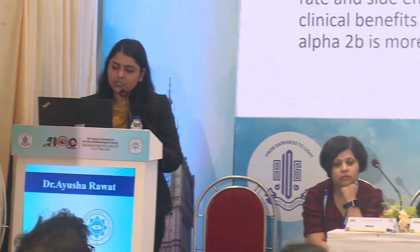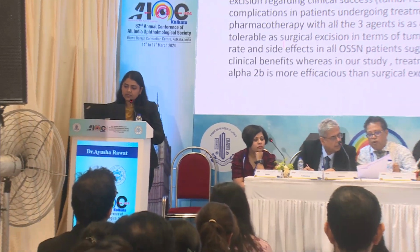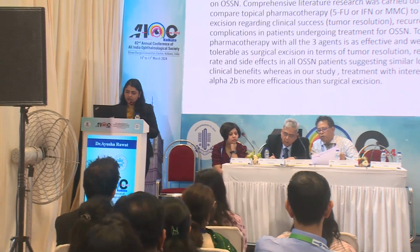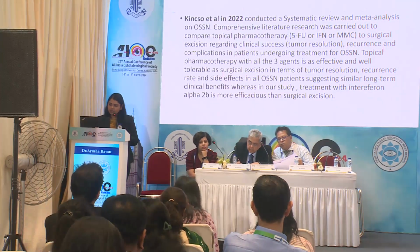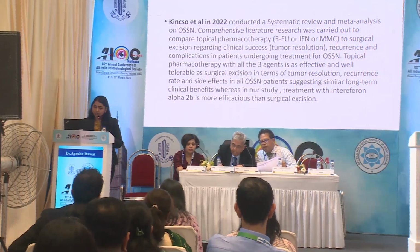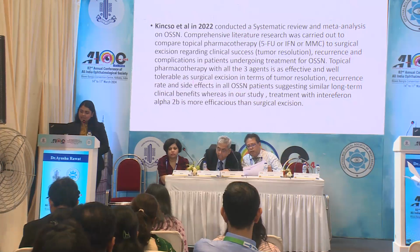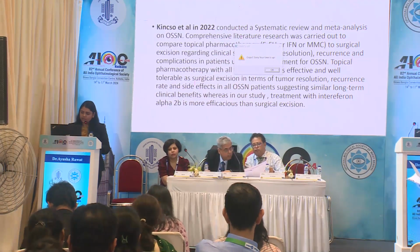In 2022, Kinsko et al. did a systematic review and meta-analysis on OSSN. They did a comprehensive literature search to compare topical pharmacotherapy, 5-fluorouracil, interferon, and mitomycin C, with surgical excision regarding clinical success, that is tumor resolution. What they found was that topical pharmacotherapy with all three agents is as effective and as tolerable as surgical excision in terms of tumor resolution.